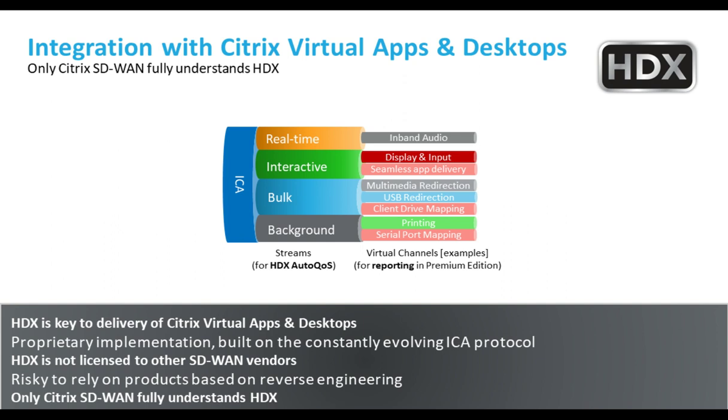Howard, one of the unique benefits is that Citrix SD-WAN is HDX aware. What does that mean if an organization is running Citrix virtual apps and desktops?